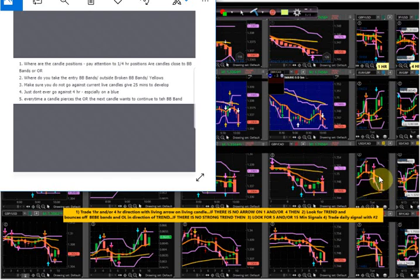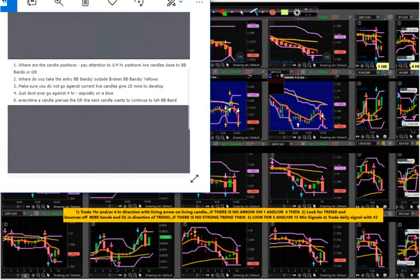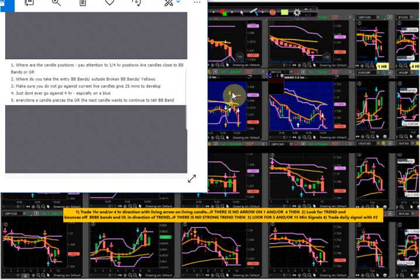It did, right? Then, where do we take the entries on the BB bands? Where do we take them? Right here, outside of the BB bands. Not at the BB bands, outside of them. We let them go to where they want to go. And then we take them down. We got the broken BB bands. We got the yellow. And we waited.